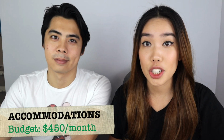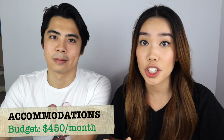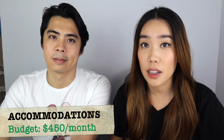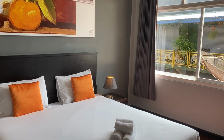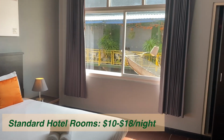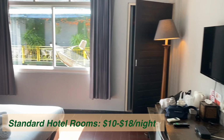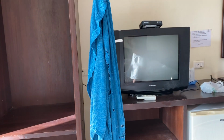The cost for our accommodations was very similar between Thailand and Malaysia, where we spent an average of $450 a month. Now we mainly stayed at hotels versus Airbnbs because we found them to be a lot more affordable and convenient. The price we paid for standard hotels ranged from $10 to $18 a night. Most of them were pretty clean and standard, but if you travel a lot, you'll definitely get a few bad ones, like this one where a rat chewed up Dev's shirt.